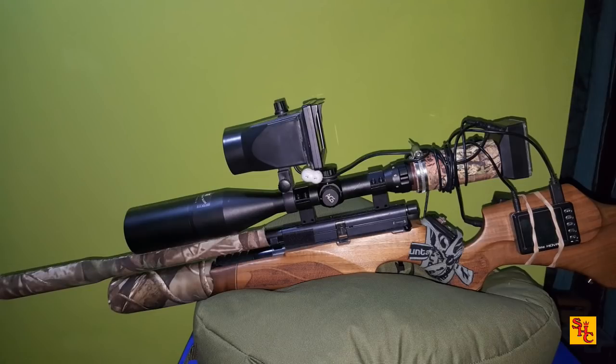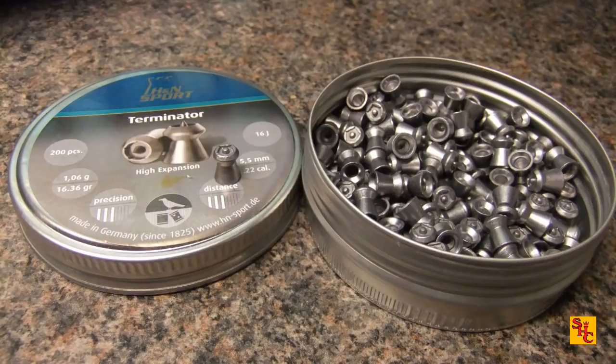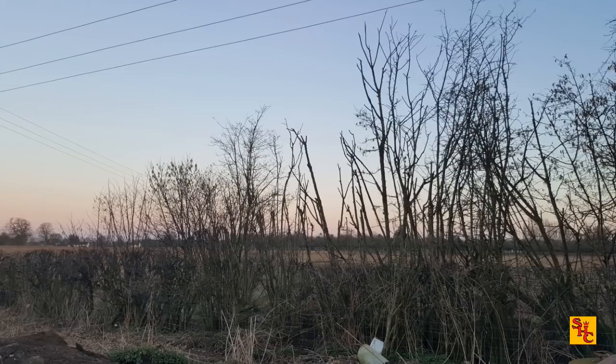Over to me now, and I'm on the BSAR 10 because the rapid's broken, as I've already told you. I found some Terminators in my big box of tricks. I haven't used these for a while. I've come out with bro early evening, just so we could have a good look about. We haven't been there for a while together. We both wanted to have a look around and him show me where they were.